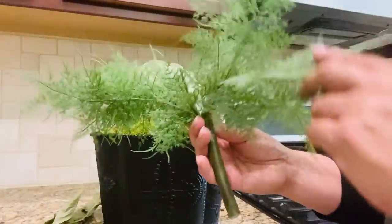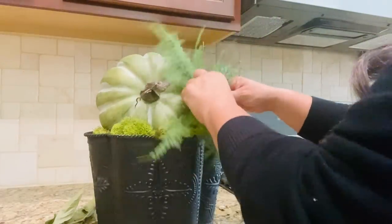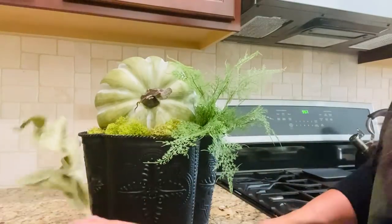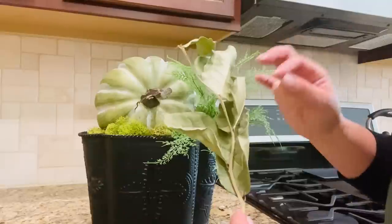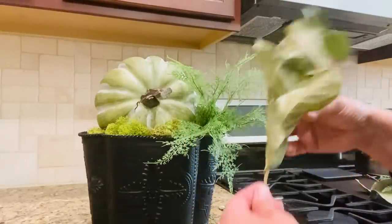Okay, I have a few different pieces. This again is just off of a spray of greenery from Hobby Lobby. I'm going to tuck that right back in here just to give some height. It's kind of a wraparound feeling, I guess you could say. But I also wanted to add in some dried greenery from my last floral piece that I received. So I'm gonna try and tuck this in as well.